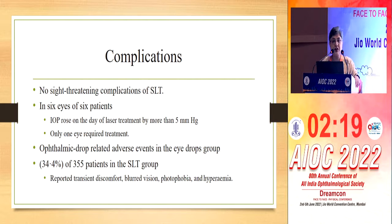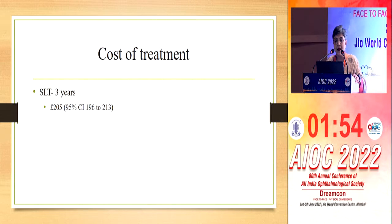There were no sight-threatening complications of SLT, and in 6 eyes of 6 patients, intraocular pressure rose on the day of treatment by more than 5 millimeters, but only 1 required treatment. They were mostly self-limiting. Ophthalmic drop-related adverse effects were only seen, obviously, in the eye drops group, and 34% in the SLT group reported a transient discomfort with blurred vision, photophobia, and even hyperemia.